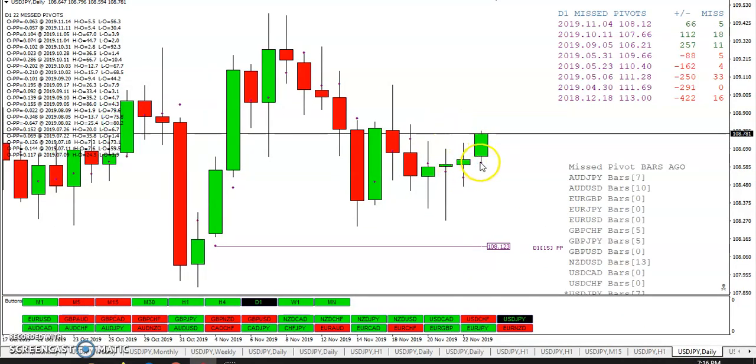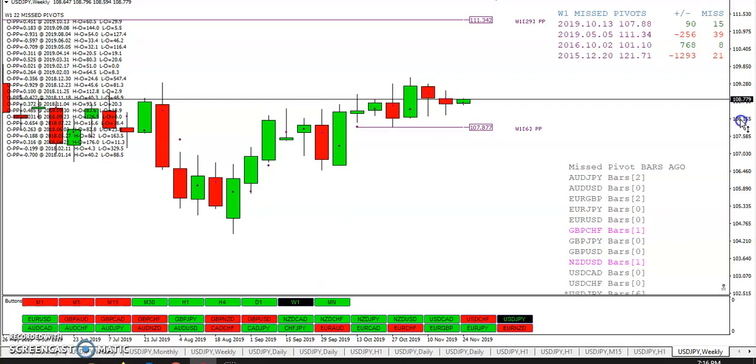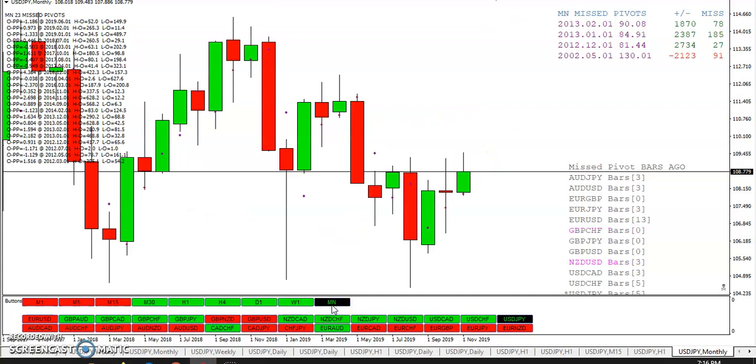Okay, we hit that pivot once again, and let me just show you on the week. See, we've got a missed pivot there, and a missed pivot there, and for the month, you see we haven't missed a pivot since 2013. Pretty strong trade.